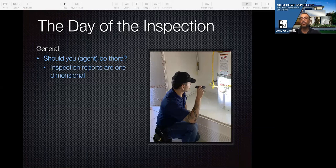My inspection report is very one-dimensional. There's going to be some jargon in the report. There's going to be pictures in the report. And it's not the same thing as actually being at the inspection, being able to ask questions, being able to talk about it with a buyer, and not have to wonder, what did the inspector mean when he put this down? And what does this picture cover? I highly recommend it.